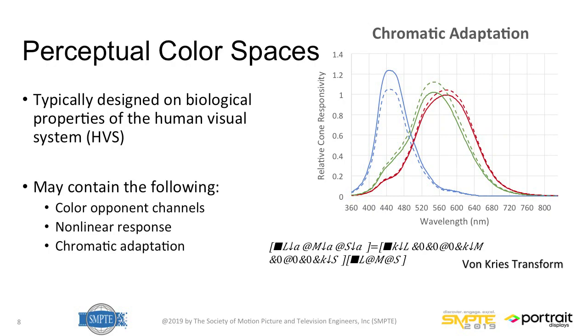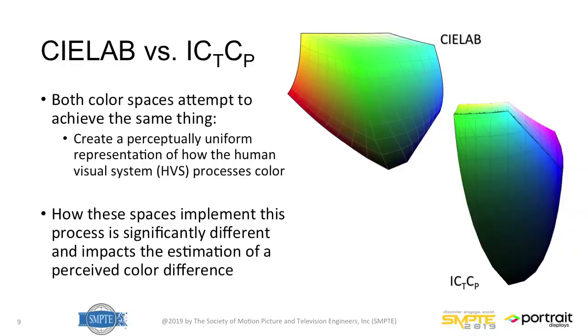And arguably, most importantly, a perceptual color space should also be able to take into account the variations in the human visual system as it changes with respect to our environmental conditions. For instance, something like chromatic adaptation should be accounted for. Whenever we're in a different environmental condition, the output of our cone responses will change depending on what they've been exposed to and for how long. In a mathematical sense, we try to model that by applying a gain factor to an LMS cone response, and that type of transformation we refer to as a von Kries transform.